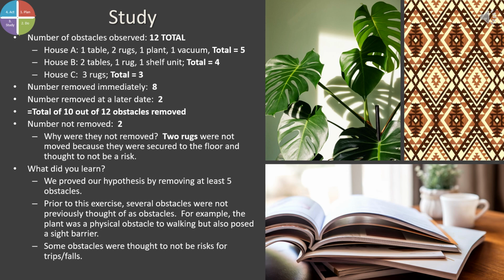So the number removed immediately was 8, and 2 were removed at a later date. 10 out of the 12 obstacles were removed. They found that 2 were not removed because there were 2 rugs that they felt were secured to the floor and thought to not be a risk.